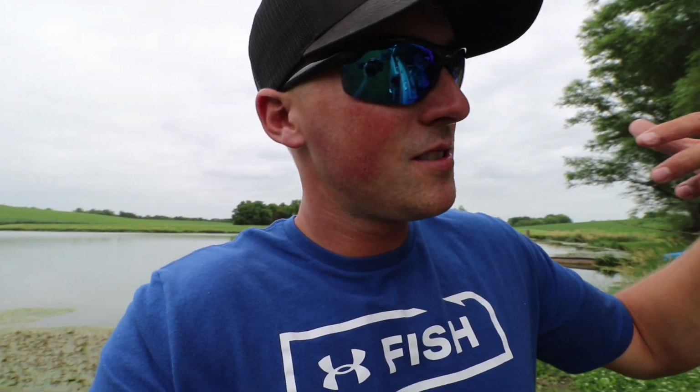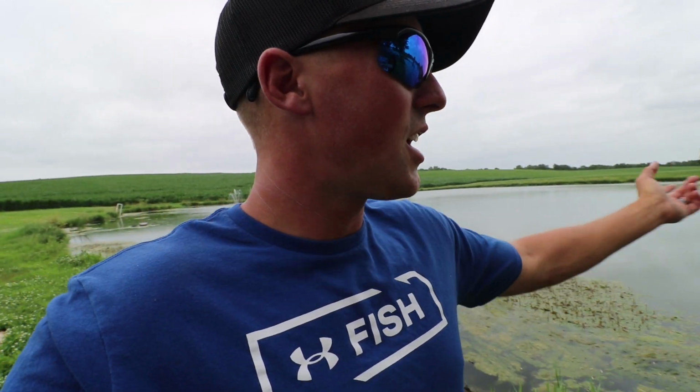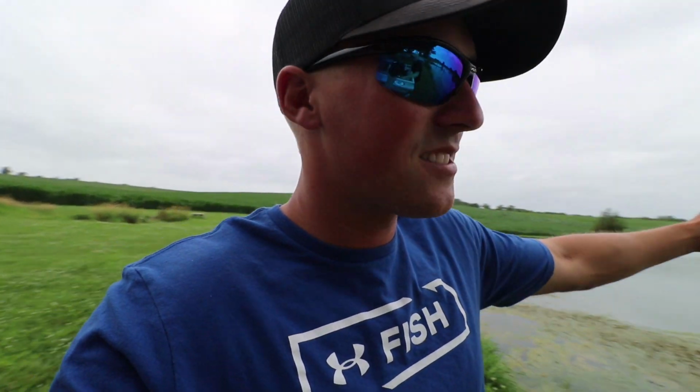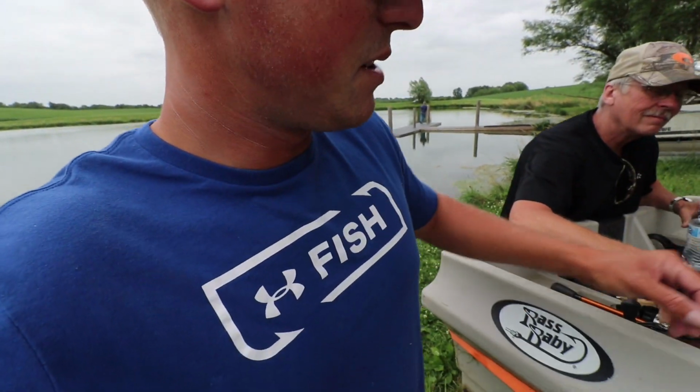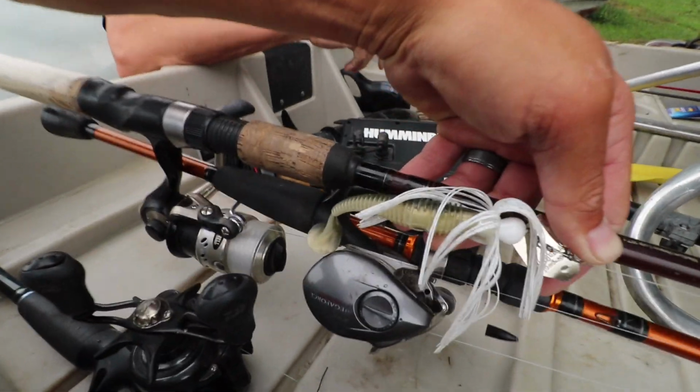Top water stuff this morning, Senko's next, beavers the next time or two, and then we switched to chatterbaits in the windy corner. We probably caught 10 more fish on the last lap because they wanted to eat that moving chatterbait. Pretty cool. Fun day. We're throwing little Z-Man chatterbaits with reaction strike trailers on them right there. Good little chunky shad swim baits.